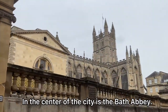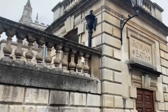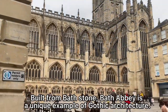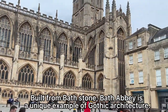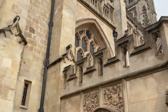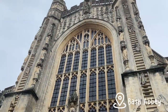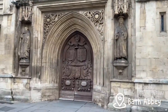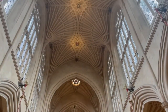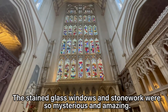In the center of the city is the Bath Abbey. Built from Bath stone, Bath Abbey is a unique example of Gothic architecture. The stained glass windows and stonework were so mysterious and amazing.